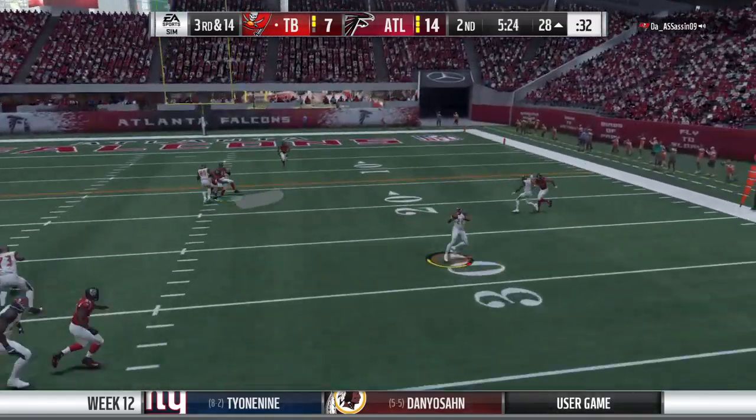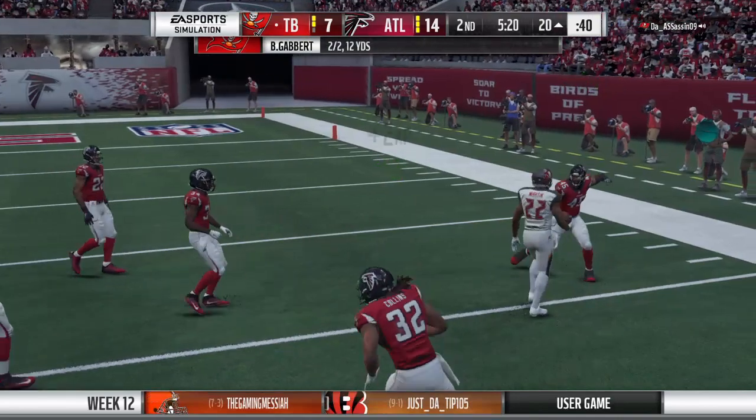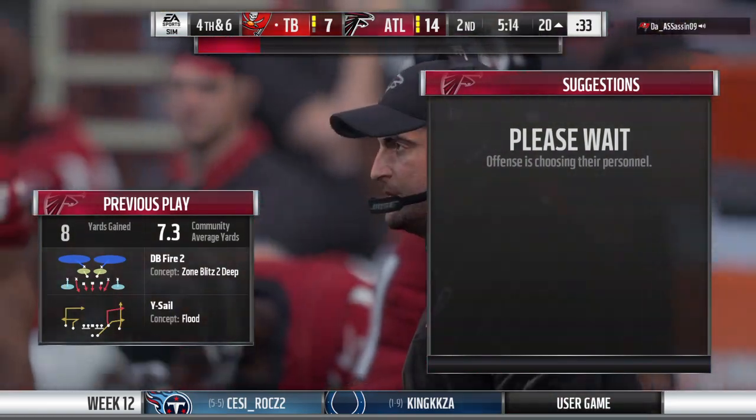3rd and long for Gabbard. Drops it off to Martin. And able to break one tackle, but then quickly brought down. But a nice little gain. They'll give him 8 on the play, and that'll bring up 4th down.